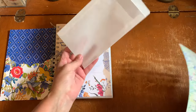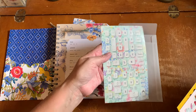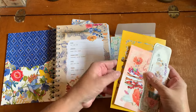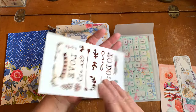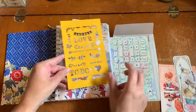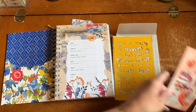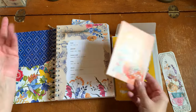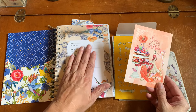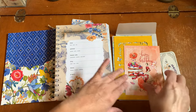So these envelopes are awesome. It's a vellum envelope, heavy vellum envelope, and inside you get stickers. And which one is this? This is the new one for this year. And this is probably a stencil to draw things on your planner with. So there are lots of ways to decorate your planner if you want to have it all decorated. So I'm planning to decorate a month in advance each month.